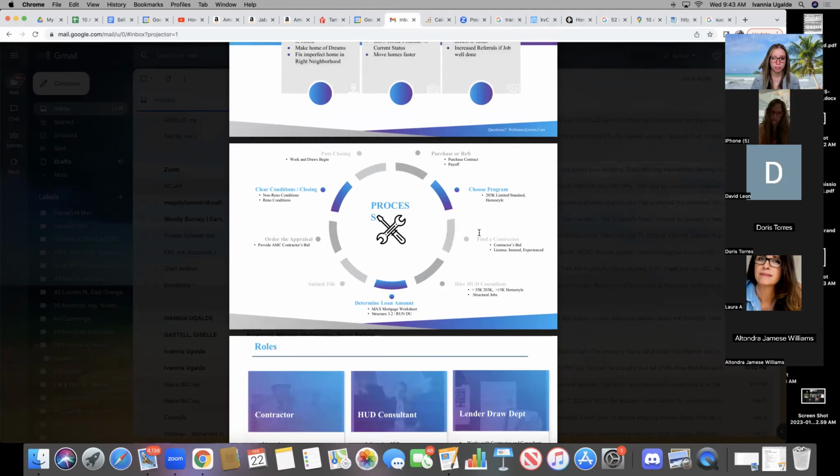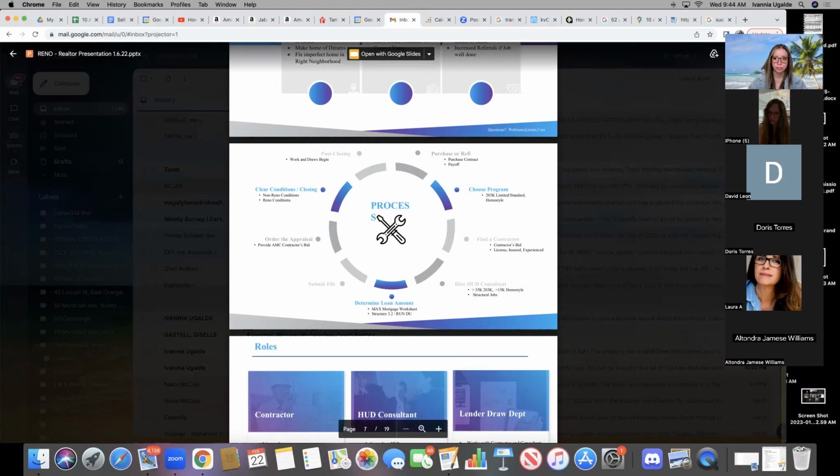Find a contractor, hire a HUD consultant. So you'll see a HUD consultant required on anything over 35,000 on a 203K, and at 15,000 on a HomeStyle or anything structural. It's not so much the dollar amount that triggers the need for a consultant. It's really the complexity of the job, up until you get into the higher costing jobs. What is a consultant? A HUD consultant represents the borrower. He's approved by HUD. And in reality, most of them are previous home inspectors.